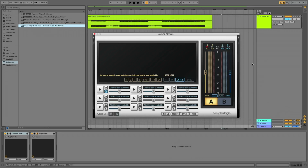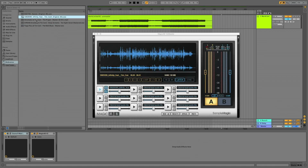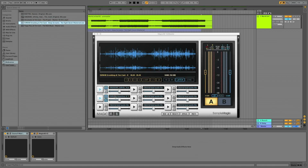Let's use Magic AB2 to see how we can use referencing specifically in a mastering scenario. So we have a track here, which is an unmastered tune. It's peaking at about -6 dB, which you can also see on the plugin's interface. Let's compare it to some commercial mixes to find out how we're doing. So we've got some similarly mixed tunes here to compare our track to.